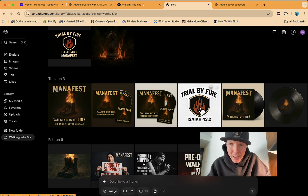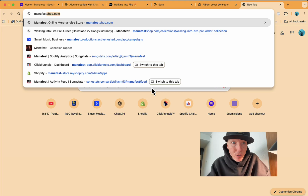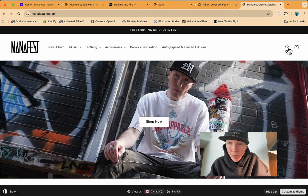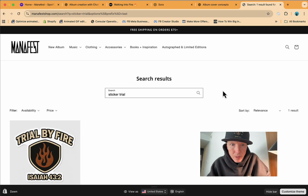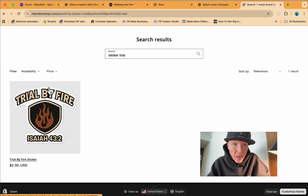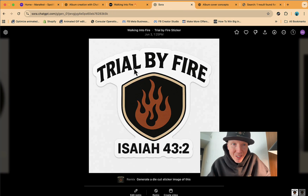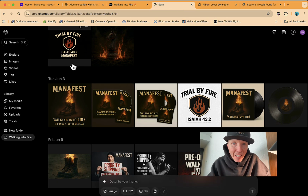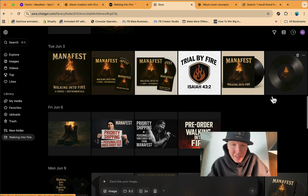This actually became the sticker. Okay, this is actually the sticker, and if I go to Manafest Shop and do a search, let's do sticker trial. Okay, you can see we actually got stickers made and sold them in our store, right? So it literally came from a concept on here to something that we actually used, right? We didn't end up pressing vinyl, but it gave us some ideas.